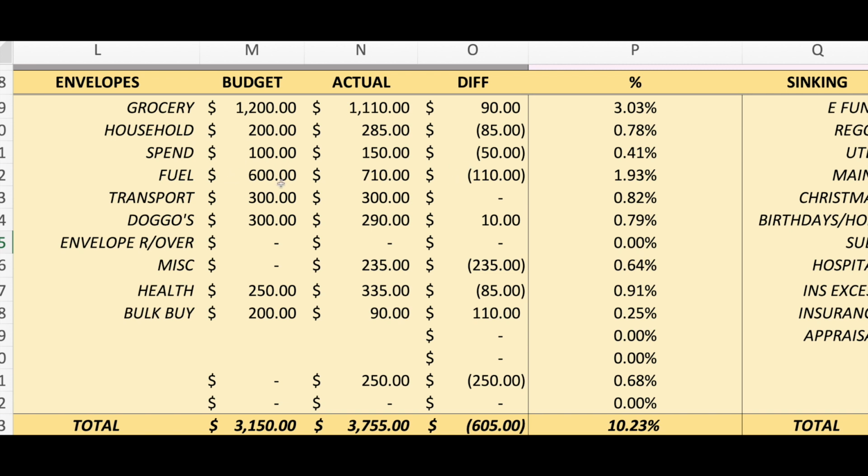Fuel. Again, this one is kind of out of our control. We need petrol to be able to run our vehicles to get to and from work. And petrol is quite expensive here in Australia. So we had budgeted $600 for fuel. We spent $710. That was $110 over budget, nearly 2% of our income. And so this was one that we actually had to change and increase for May.